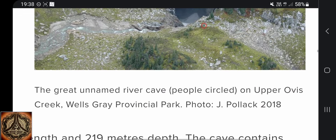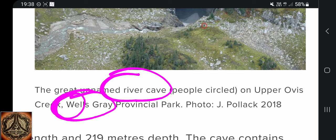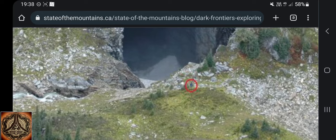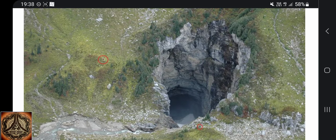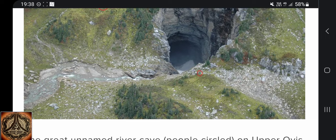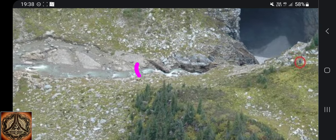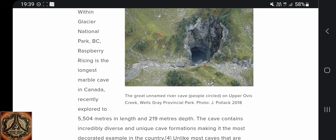The Great Unnamed River Cave. On Upper Ovis Creek, Wells Gray Provincial Park. So we have a river cave in a water well. Maybe, I don't know. The people are in the circles. Yeah, that's probably a good idea, so they don't drop into the hole. But anyway, it seems that there is a river flowing into that hole in the ground. Or maybe it's flowing out, maybe it's flowing in. I think it's flowing in, because here's a line and the white stuff is on that side, so it goes into this direction. And it seems to be rather white water, in a way, turquoise colored water.